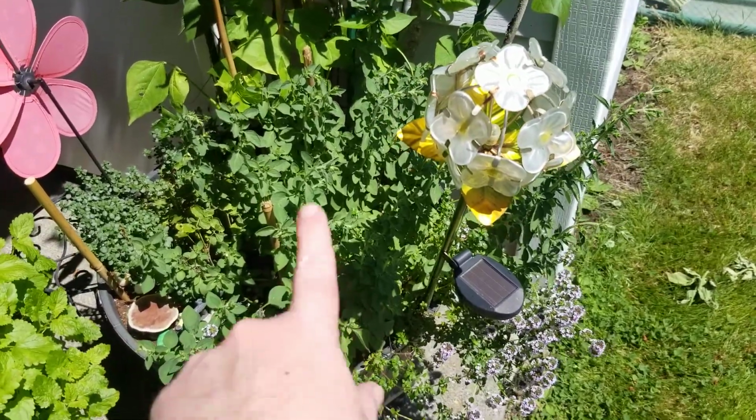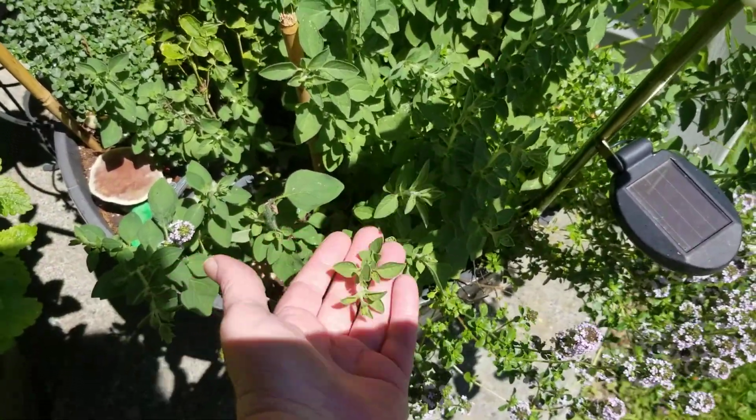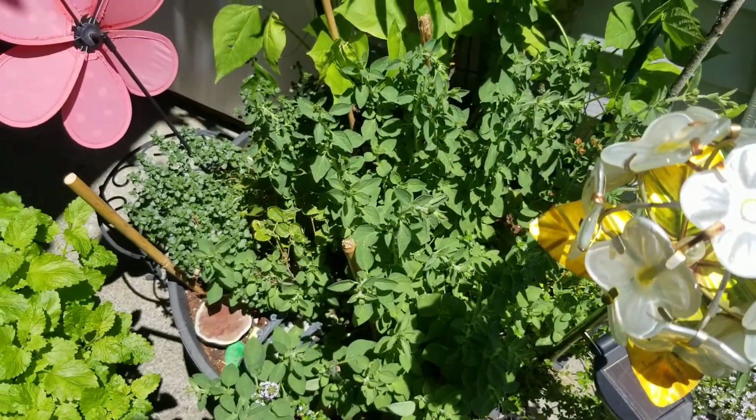And my oregano, which is all this up here, I've already done several harvests on.